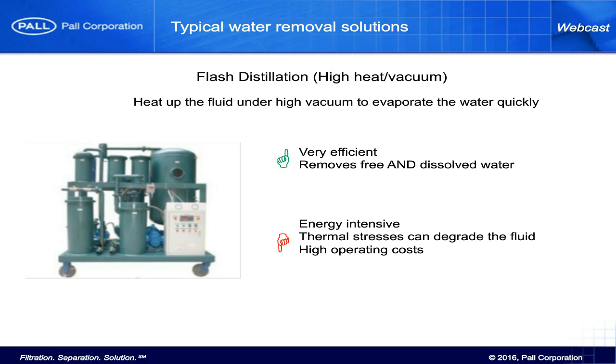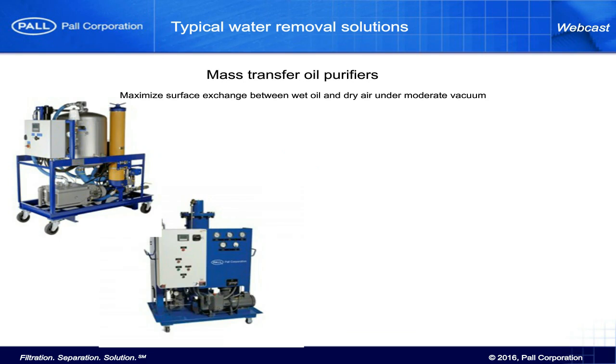And that brings us to the concept of mass transfer oil purifiers, which is a machine that we'll also use in recirculation in the tank. But contrary to its distillation counterpart, we are going to use much lower vacuum and almost no heat input. This tends to make the unit much easier to use and safer for the oil, and also much cheaper to operate than its distillation counterpart. The result is still the ability to remove both free and dissolved water and also free and dissolved gases. So air problems can be resolved or remediated with a mass transfer oil purifier.